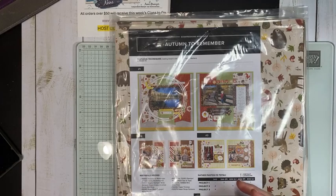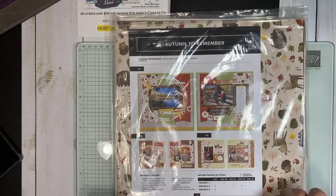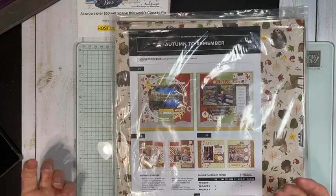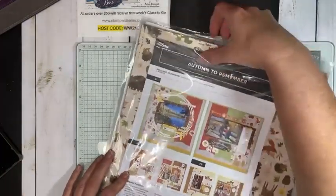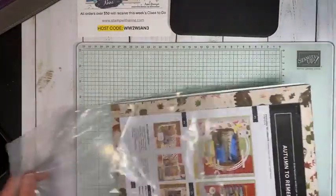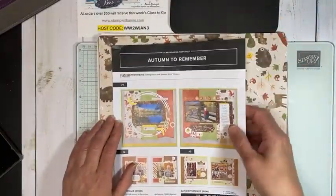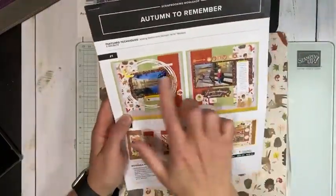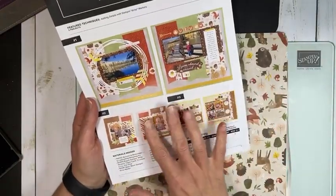If you're an avid scrapbooker, like I've been scrapbooking for a long time, that's where I like to pull in and create those fun pages that we do every week. So this is the scrapbooking Autumn to Remember workshop, and I'm going to show you what you get, and then we're going to create a page together. As I said, you're going to make 6 layouts in this.